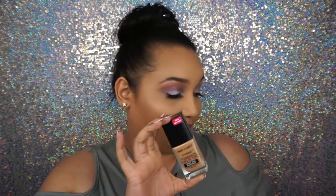I believe this foundation is only like $4.99 or $5.99. So if you really want an inexpensive drugstore foundation, definitely try this one out before you try any of these. These ones are kind of closer to the 2-digit numbers, if you know what I mean, in price. This one is literally like $4 to $5, so you cannot go wrong with that. So that is it for my top 5 favorite foundations from the drugstore.